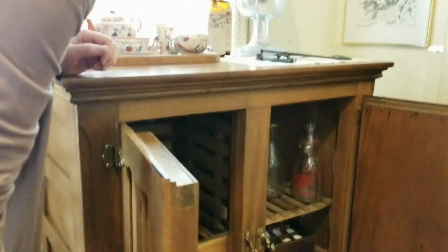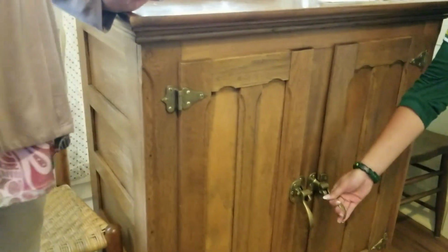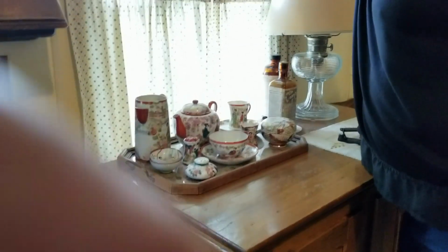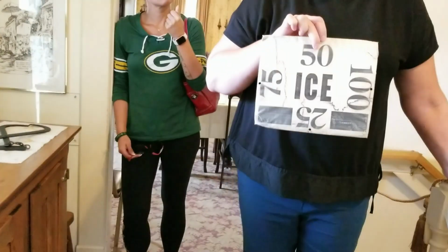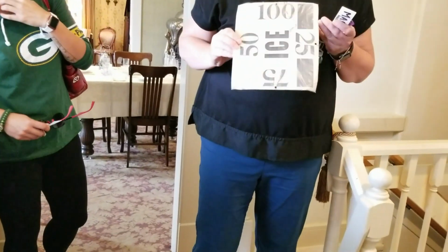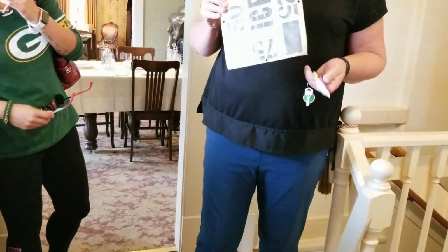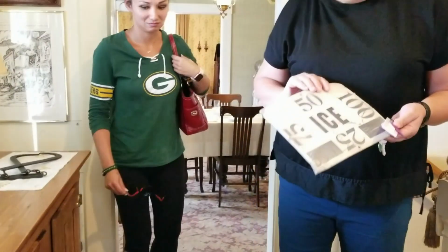Yeah. Wow. So then the ice guy would come every day, and you'd have this sign in the window, and whatever number was at the top is how many pounds of ice they needed that day. So if they needed like 50 pounds, they put the 50 up at the top. If they needed 100, they put that at the top. So then he'd know what to bring in, and he would just put it in the ice box.